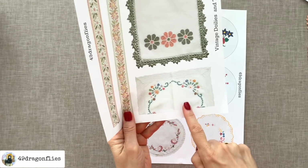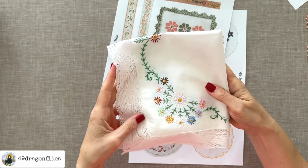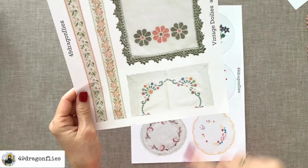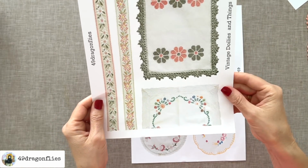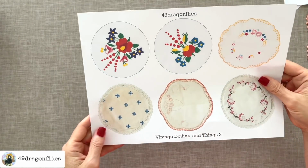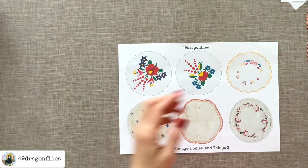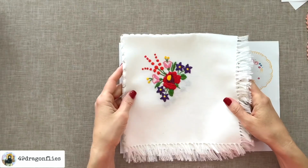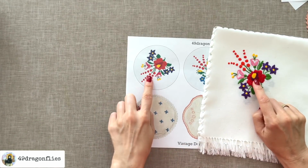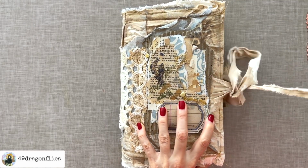And this one here was the big one that I showed you, which was this one, and it was too big to scan the whole thing. So I decided to put half of it there, which I think also makes a really cute pocket. And then lastly, for the 3rd page, we have this one here. So we have 4 doilies, and these 2 round ones are from these. So again, the whole thing was too big, so I decided to just make a circle image with these inside. So those are what I wanted to work with today.